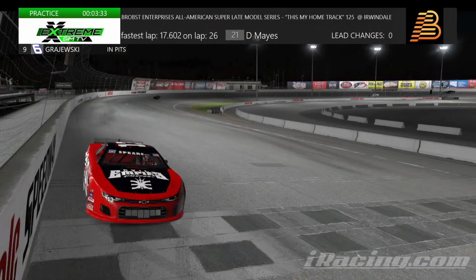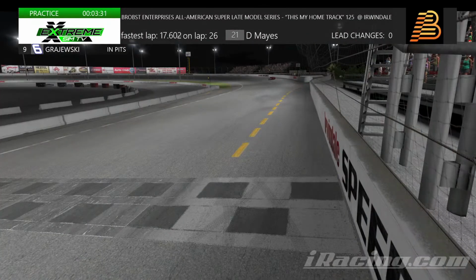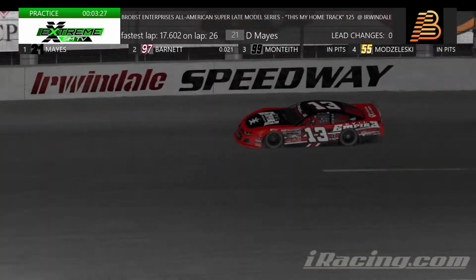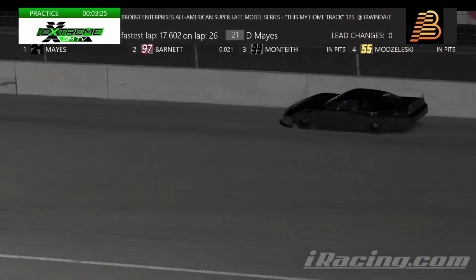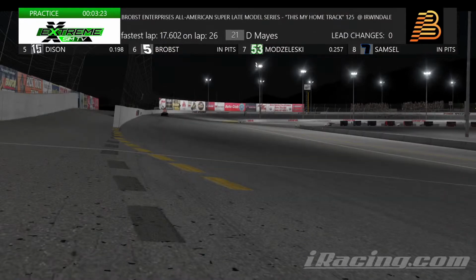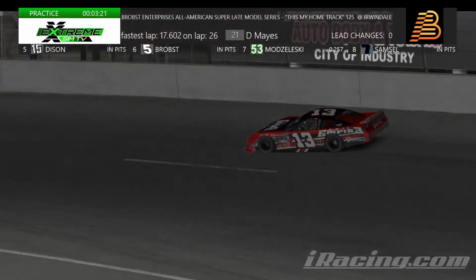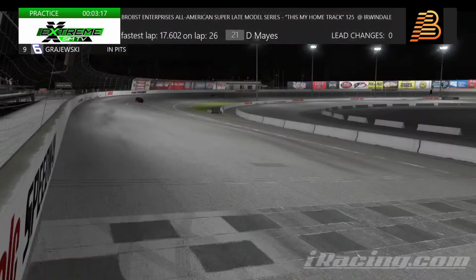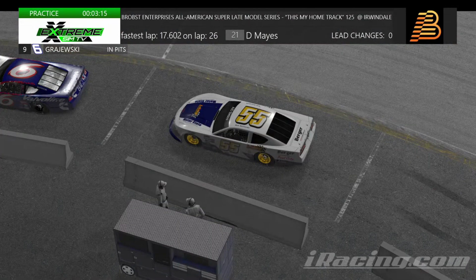If it's your first time watching super late models in action, these cars are a handful and they will drive the bejesus out of them to keep them straight. You gotta throttle manage these things all evening long. You see right there the 13 getting loose in the middle of the corner. That tends to happen quite a bit. You gotta keep an eye on that.